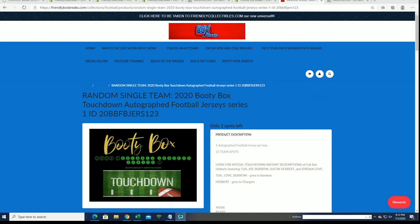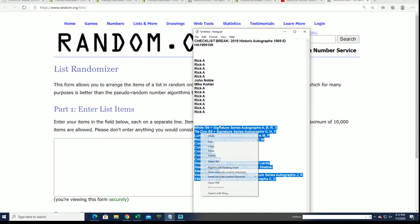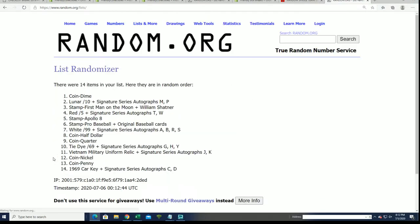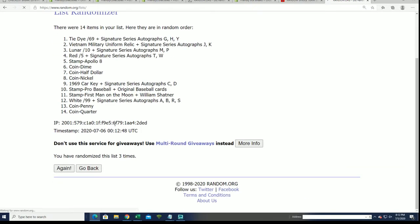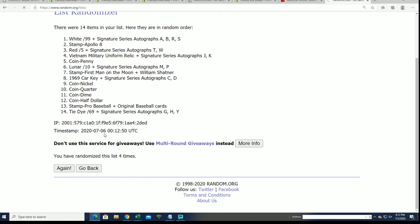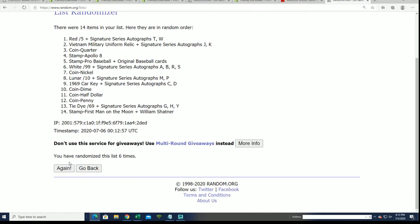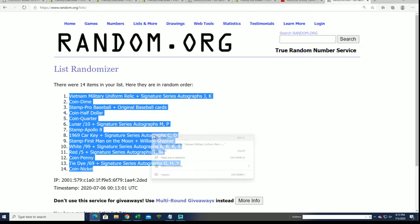Back to the very next random. These are those checklist spots 7 times through. So good luck, everyone, in this. This is a really cool box break full of nostalgia. We're talking 1960s. Lucky number 7. We're talking 1969. One of the most interesting years. Times were wild, man.